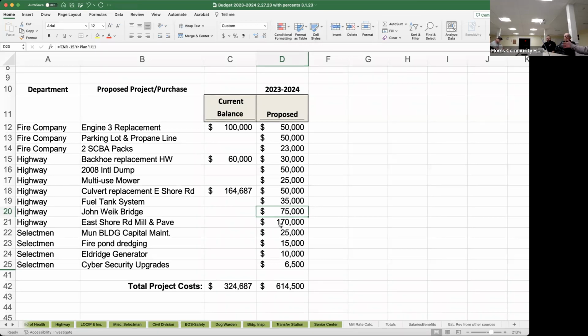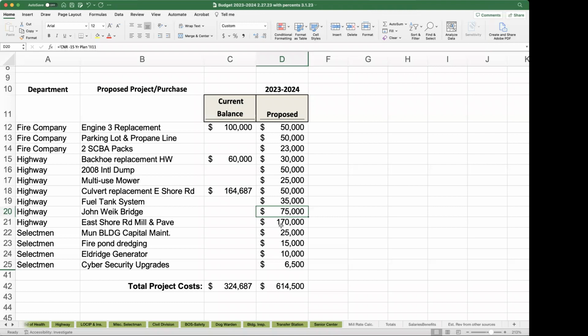I'm thinking of a bridge with concrete walls on either side. Do we have any of those in town? We've got one on 109, and one on Smoky Hollow that got redone. Smoky Hollow Bridge, I've erased that from my memory banks. 109 is a state road.